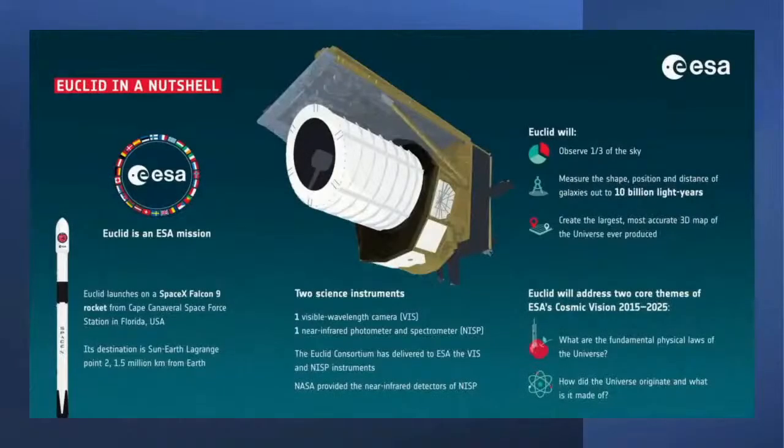Okay, more about Euclid itself. Euclid will be launched on the SpaceX Falcon 9 from Cape Canaveral Space Force Station, I believe on the 1st of July. Originally, Euclid was going to be launched on a Russian Soyuz rocket, but this was changed after the recent invasion in Eastern Europe, and then Russia, that was cancelled for that particular flight. But this is now being taken up by SpaceX.